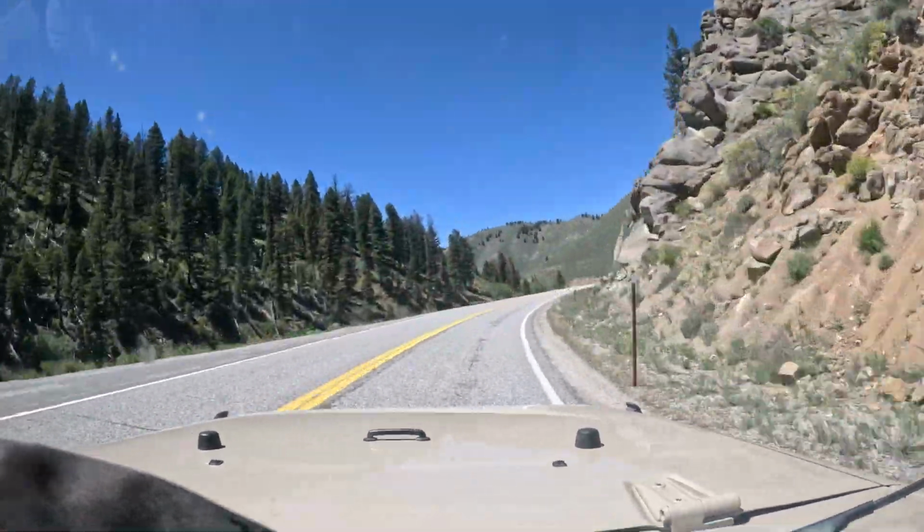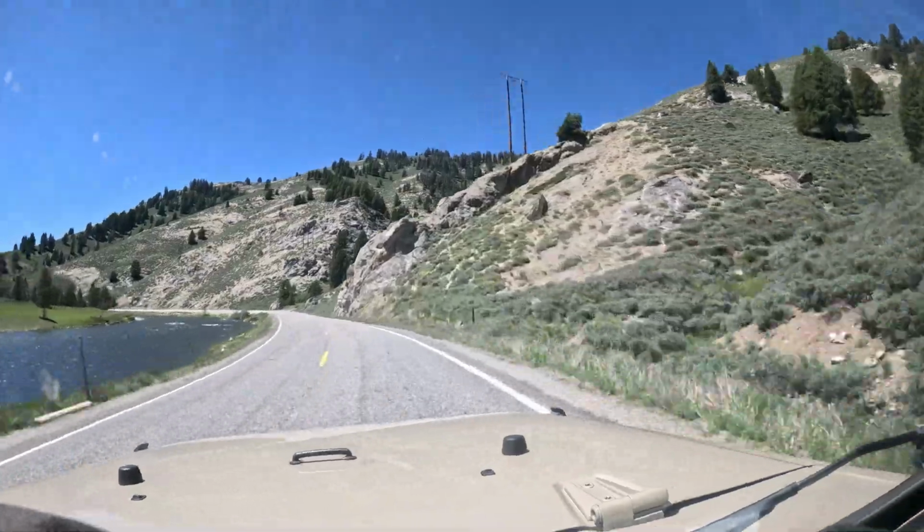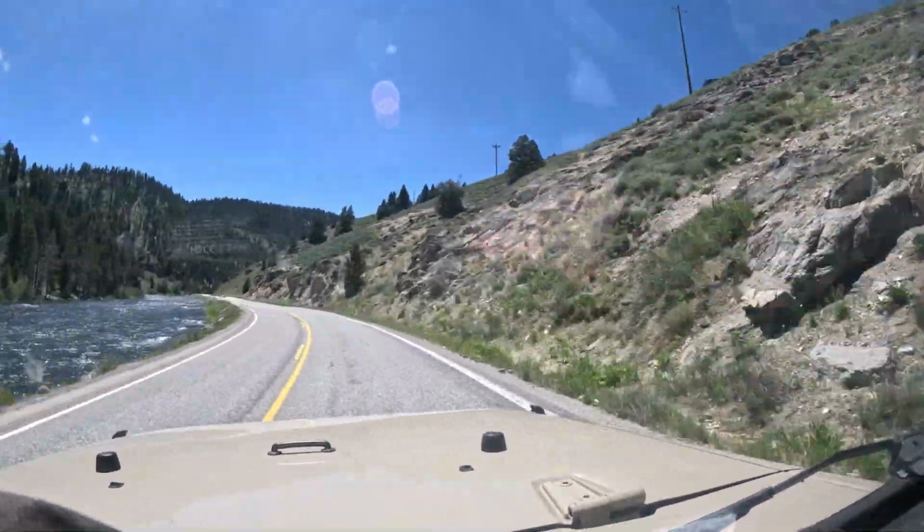Beautiful drive, and that's why we took it. We'd been to Challis, so we wanted to come this way, and this will be the way we take the camper when we're leaving. So it's kind of good to get a little idea of what we're coming into.